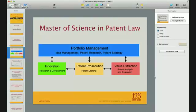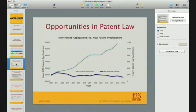Okay. So with that in mind, this field of patent law is representing a huge opportunity for people with a technical background that want to work in this area. What I have here is a graph of the number of new US patent applications, and you can see that it is rising at a very fast rate.